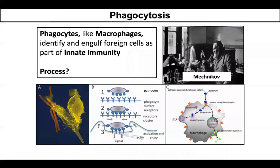Okay, so that's kind of the bigger picture of what's happening. And if we go into the smaller picture of things, we'd be looking at how cell types like our macrophages would try to identify and engulf foreign cells. And again, this can happen as part of innate immunity. It doesn't need any specific signal. The way that this works was discovered by this scientist, Mechnikov, and you can see the diagrams down below.